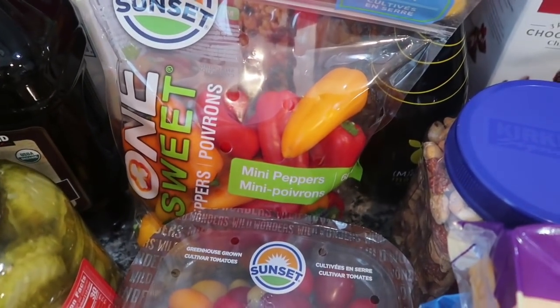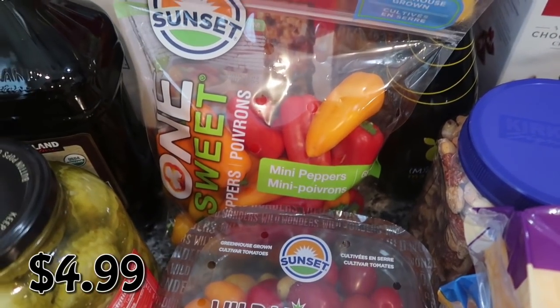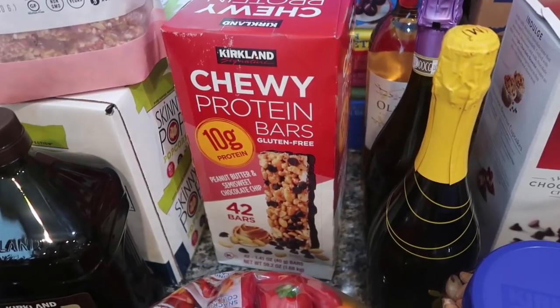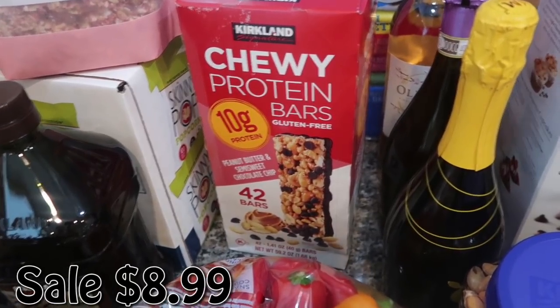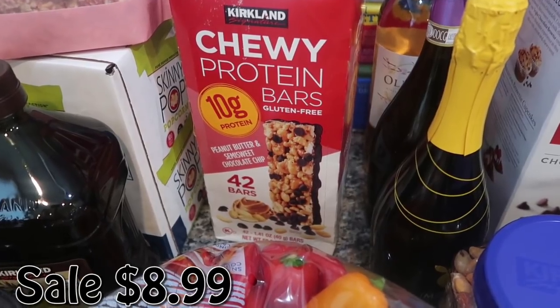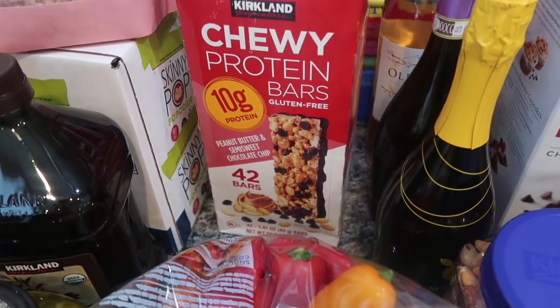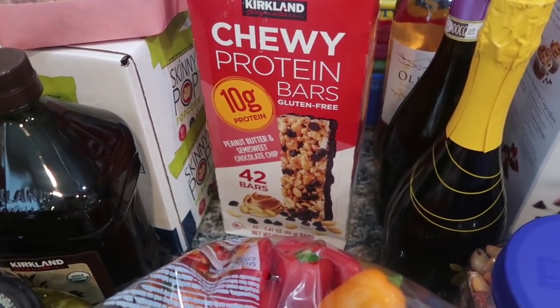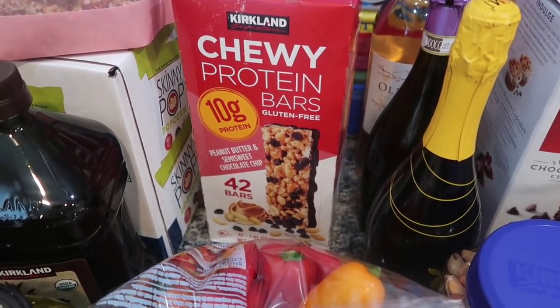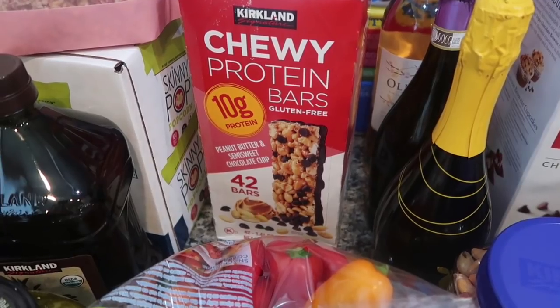And then I got a thing of the sweet peppers, so I can use that for recipes and lunches. I did get the chewy protein bars. There's 10 grams of protein in here, and it's the peanut butter and semi-sweet chocolate chip, and there's 42 in there. So the only person who's gonna eat that is Jake, and it's gonna take him forever to go through it, but I thought that would be great for an in-between class snack.